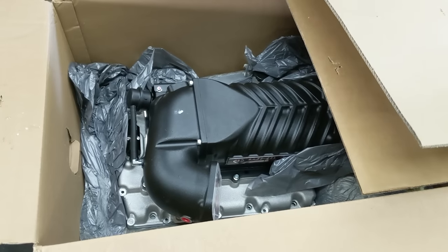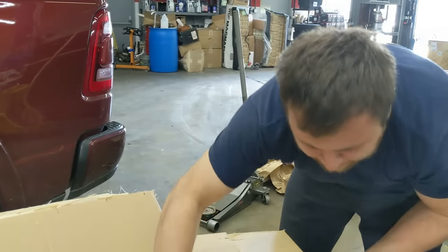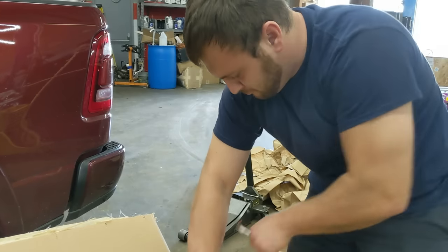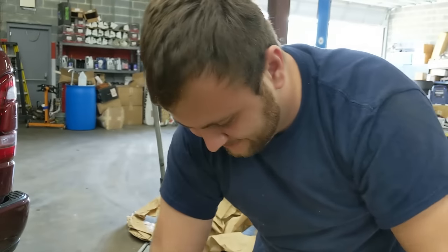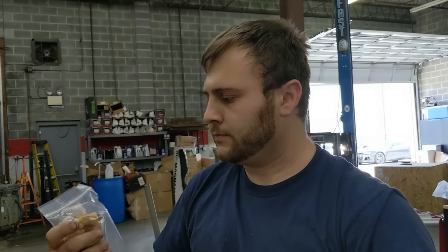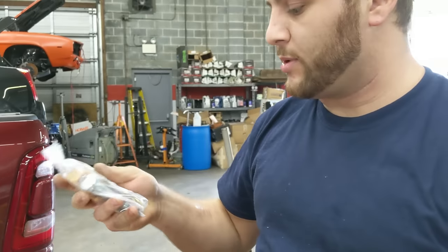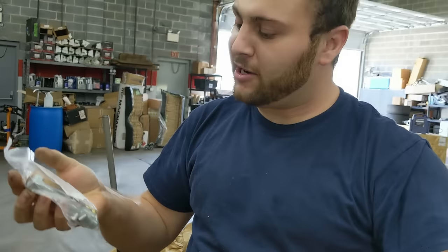It's a big blower. I think someone heard that you know how to do Whipple installs on Ram trucks. Someone, huh? Wasn't me. Yeah, I know. I gotta say, working in a performance shop is like opening someone else's presents on Christmas. I was just thinking that. This is somebody else's presents that they paid for themselves.